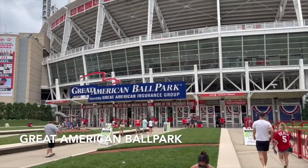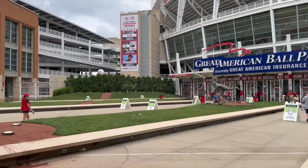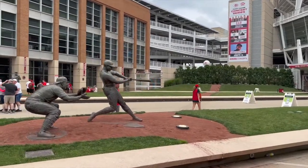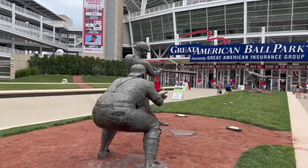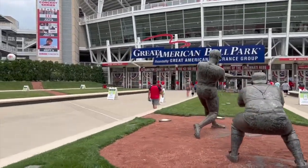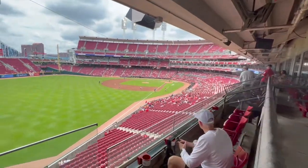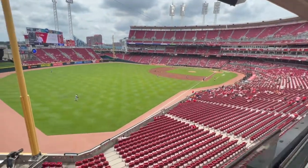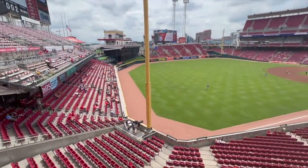All right, Great American Ballpark. We are in the Rose Garden, I believe. They do a great job on their statues here, a little Ernie Lombardi, swinging for the fences. All right, this reminds me of the Visi Room in Chicago. A little on-deck patio. Beautiful view up here.